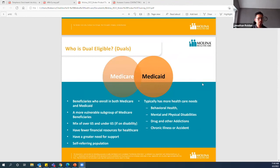Why D-SNPs? Who's dual eligible? For those of you that aren't in the D-SNP market and only doing MA or MAPD plans, they're for beneficiaries who need both Medicare and Medicaid. And these are people who are very vulnerable. There's a mix of people who are eligible for Medicare, whether they're on disability or they've attained the age of 65, but it's because they have fewer financial resources. So there's a market there and they have a greater need of support. The good news is once you get them, they do refer, provided you provide good service. Yep.